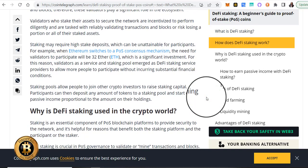All right, we're going to read this next little part and then we're going to get on with it. Staking pools allow people to join other crypto investors to raise staking capital. Participants can then deposit any amount of tokens to a staking pool and start earning passive income proportional to the amount of their holdings.